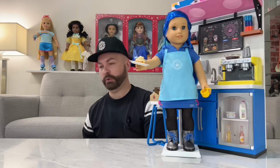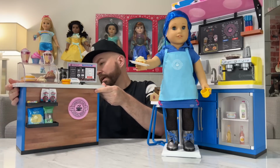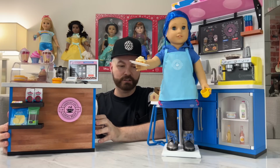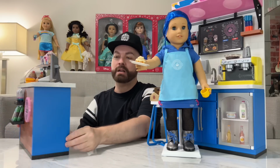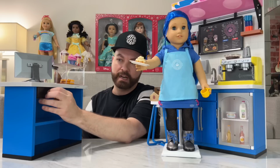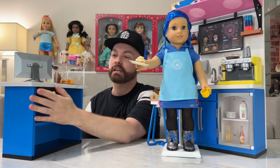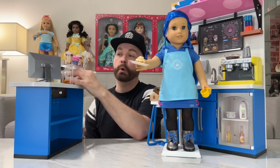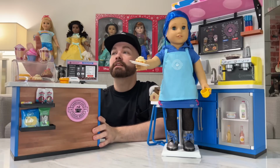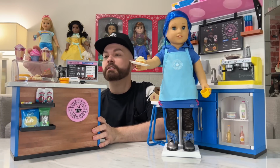And now I can show you the counter, which also has a lot of things. I didn't show you the back of Samantha's ice cream parlor, but it was pretty much like this. It was just bare shelves, but this one actually has a drawer, though nothing comes out and there's nothing in there. Oh, and this is where you load the sweets in the front. This cupcake, by the way, is not from this set. It's from one of the older birthday outfits.